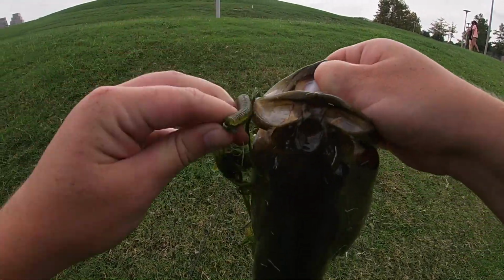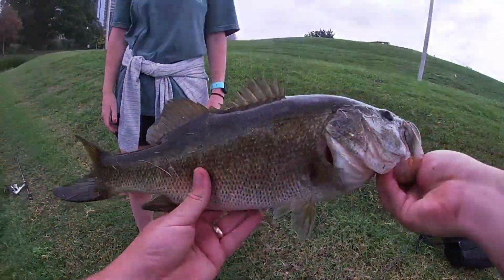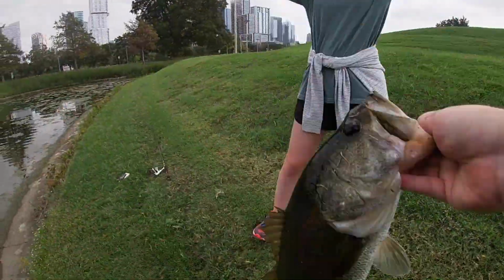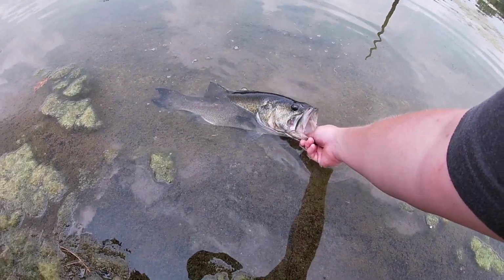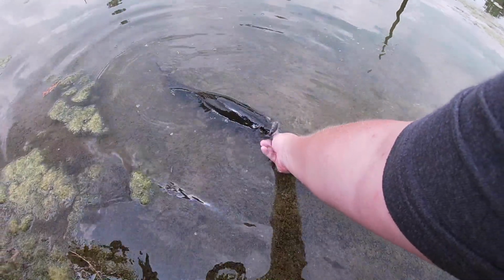Hey, we figured something out. Oh, he's good. I gotta get a picture with him. Yeah. That's a nice one. Dang. You want this one? Yeah. All right, guys. Letting him go. He's probably gonna splash us.